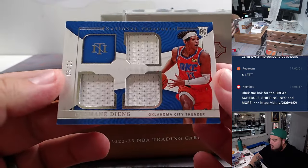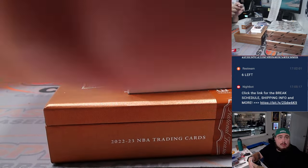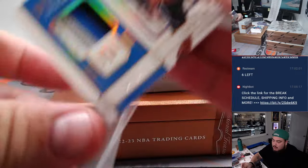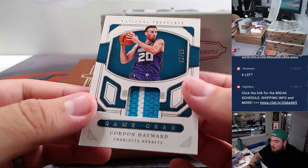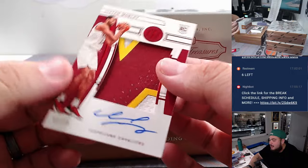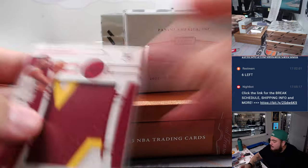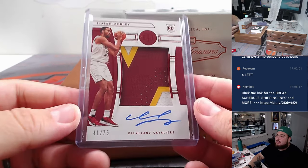We got for the Thunder, Ousmane Dieng, number to 99. Another one there for Joshua. And a beautiful four-color patch to 25 for the Orlando Magic, Cole Anthony. We have a Gordon Hayward to 99. Charlotte Hornets with Brian. And here we go. How about a true RPA of Isaiah Mobley? 41 out of 75. Beautiful three-color patch and autograph. 41 for the Cavs, spot 1. That is Joshua. There you go, man.